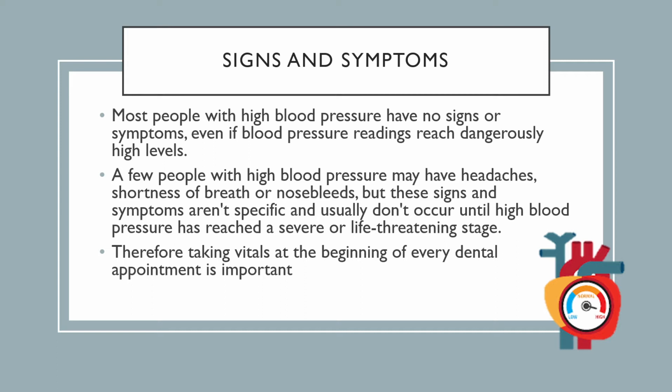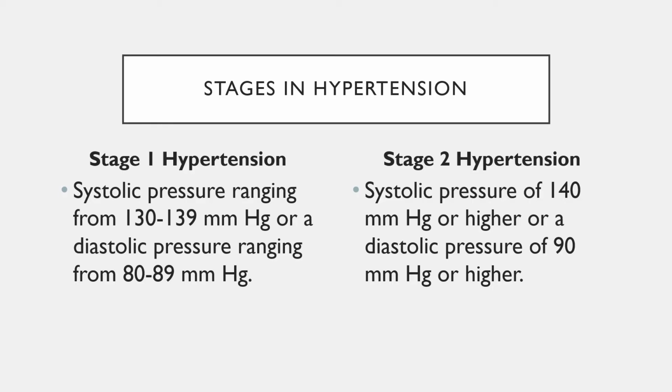at least once a year, or if they know that someone has high blood pressure, they take it at every appointment. And that is important because you want to know if this person usually has high blood pressure, or is it white coat syndrome, where they're just really nervous for that appointment, and that's why the blood pressure is high. So there are different stages in hypertension.